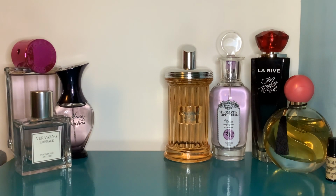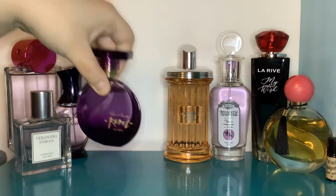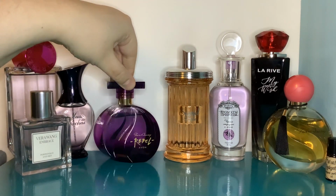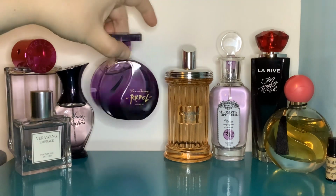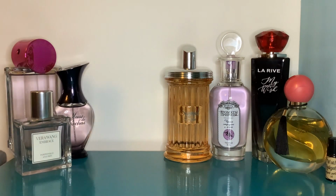This is another Far Away from Avon. It's the only other one I like. I think I have now smelt all of them. This is Far Away Rebel. It's got a really cool purpley colour for this bottle. This is another one that I think has, especially when it dries down, a profile that's quite similar to Hedgerows' Yes I Am.